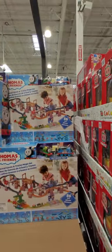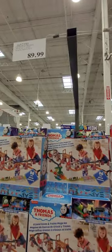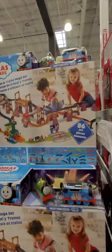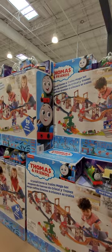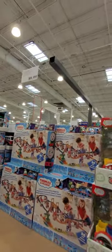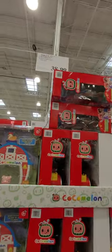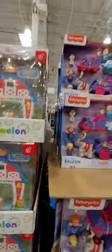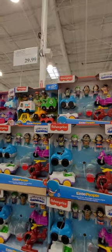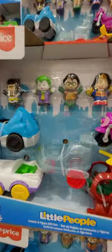And then these, Thomas and Friends crystal case train. I always liked this set when I was a kid. $89, good price. Oh, and then Cocomelon, $38. The farm. These sets are 29 inch.